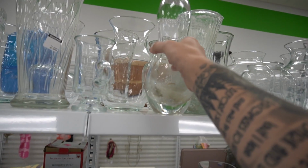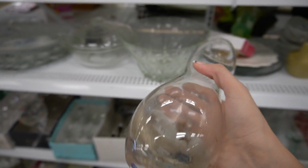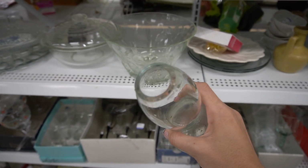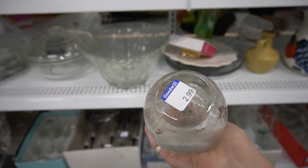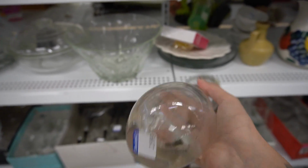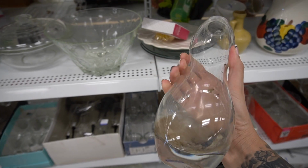This was an interesting shape. I really liked the shape of this, but there was no markings on it anywhere. It was very heavy. I just didn't know. I really went back and forth about it, but eventually I ended up putting it back up on the shelf.